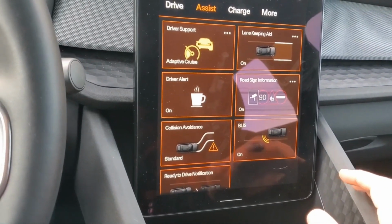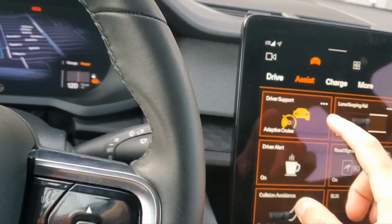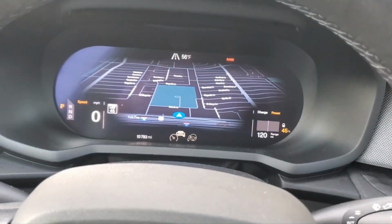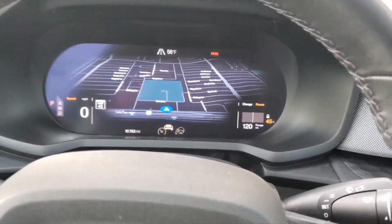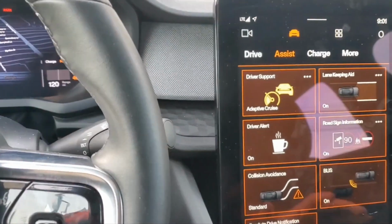The driving assistance, the adaptive cruise control works phenomenally, but the steering assistant is not as good as it has been in, say, the Hyundai or in the Tesla Model 3.